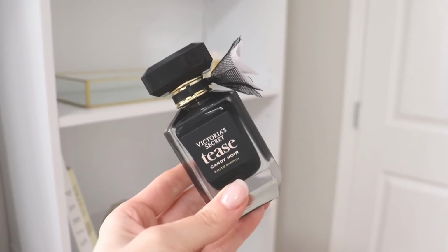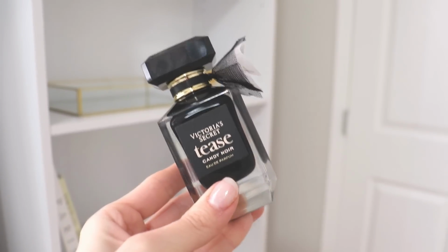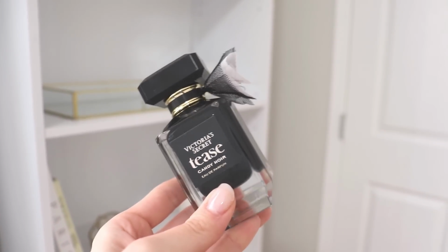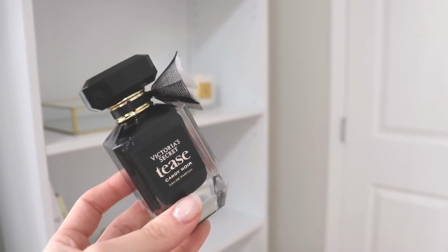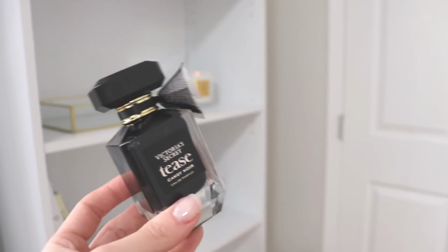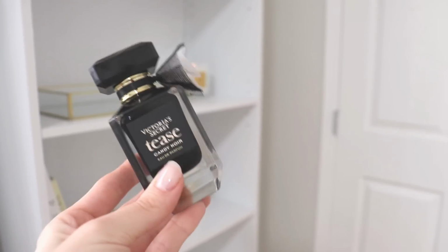Okay, so the first one that I'm going to be decluttering is actually pretty new to my collection. I just got this one the other week, and this is Victoria's Secret Tease Candy Noir. This is one that I don't need to give any more time to. I know right off the hop that this is not going to work for me. I liked it in the store, and I think I had a different idea in my head of what it smelled like in the store.